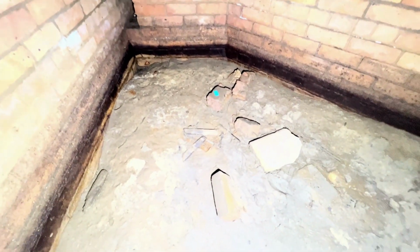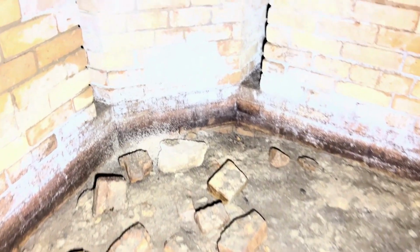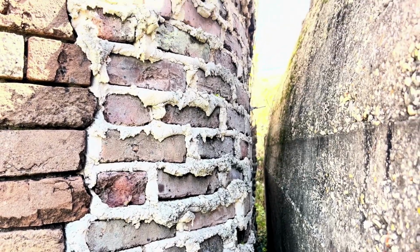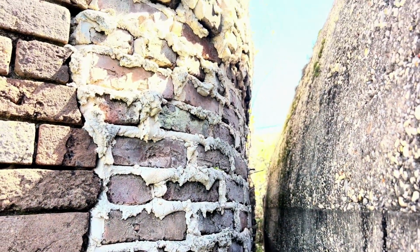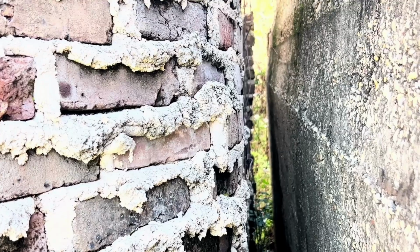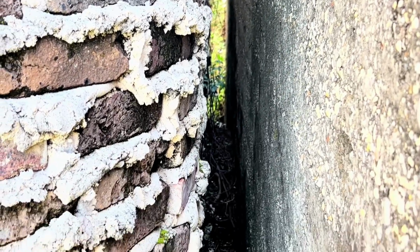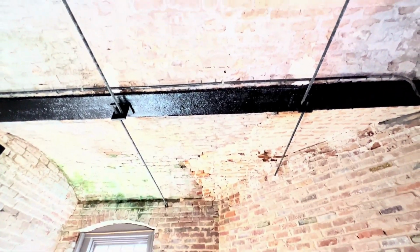Definitely pay attention to the floor, like a mud floor with brick all mixed in it. And this thing right here, crazy. Too close together for one. You would never build that close together. You most definitely wouldn't just slap that together and just leave all the mortar everywhere.